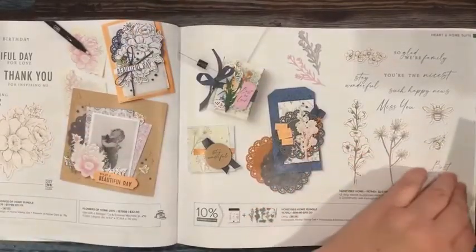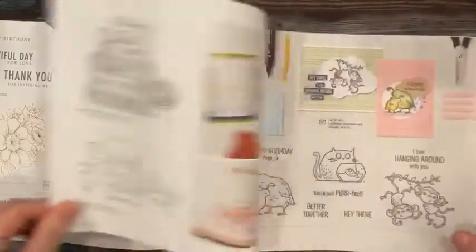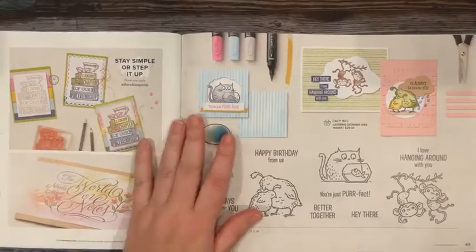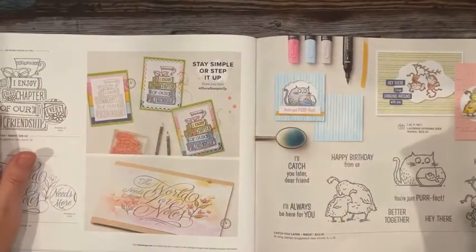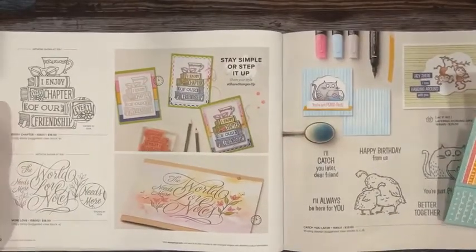Oh my. If only we could design our own $1 million stamp set, right? Like what would we design? I enjoy every chapter of our friendship. The Every Chapter stamp set is really cute, and I got that from Marianne for Christmas, and then she was less than jazzed about it, so I'll be doing something with it soon.